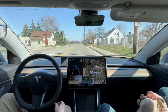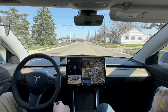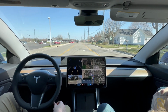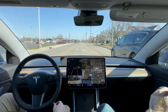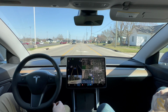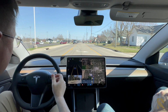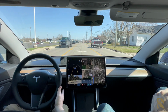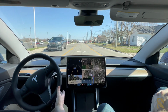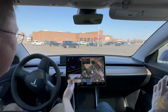All right, so we're about to pull into the grocery store. It's taken the first entrance. I've never used this entrance. Usually I go to the next one, but this is fine. Nice. Either it'll drop us off at the front, or it may search for a spot. We don't know. We'll see.